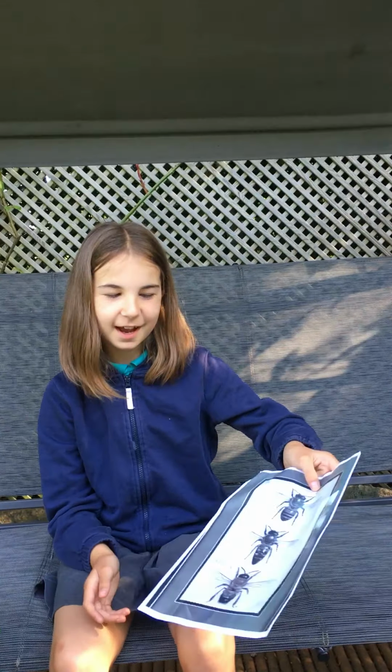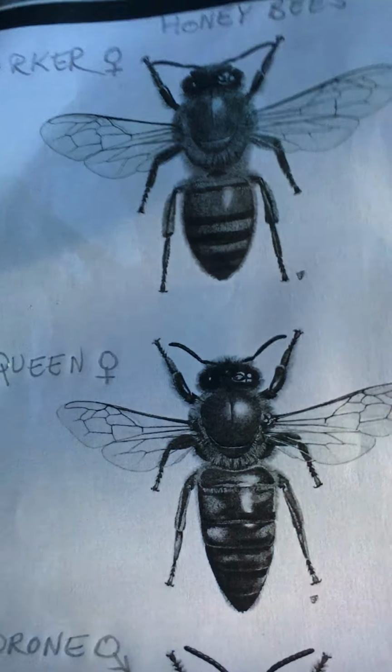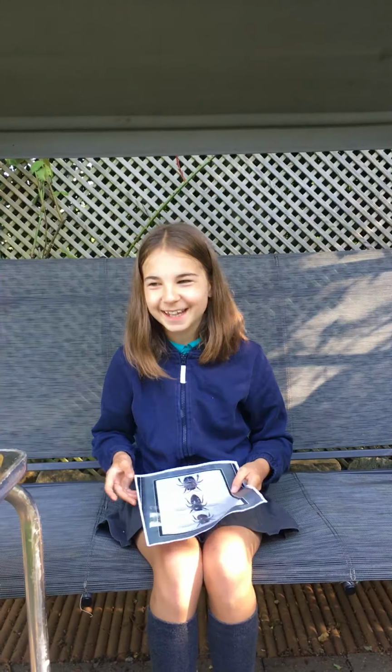So this is how it looks. It's not that small on the piece of paper. It's much bigger than the other ones. Much bigger. So yeah, thank you for doing everything.